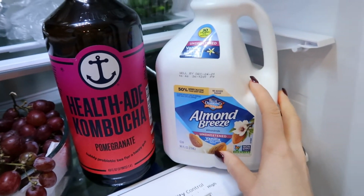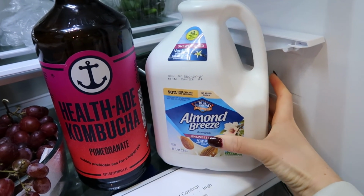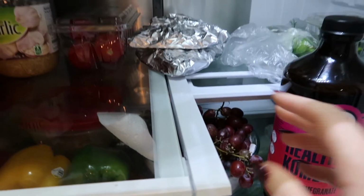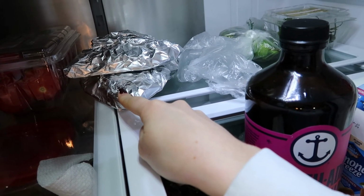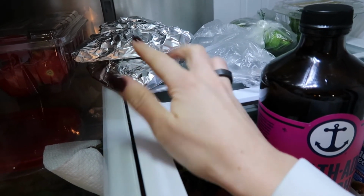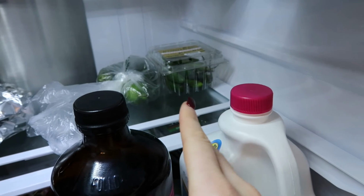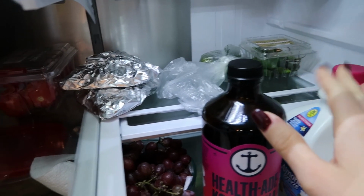And then I have almond milk because I use this for everything. I use it for creamer, I use it for cereal if I'm feeling crazy, whatever. So love almond milk. I have some super old leftover pizza that Drew will eat probably tomorrow. It's really only 3 days old, but it still grosses me out, and so we just keep it in the back of the fridge. I have some jalapenos, some serrano peppers. I made chili the other day, so those are a couple days old.